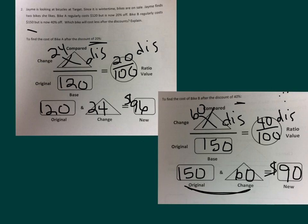So now we have to answer the question, which bike will cost less after the discount? And that would be bike B. Bike B only costs $90, while bike A costs $96.